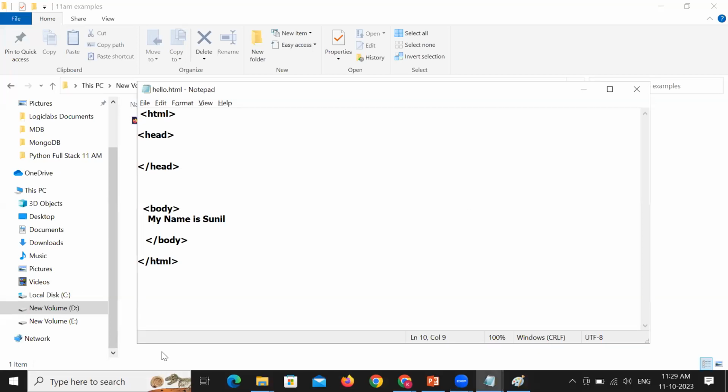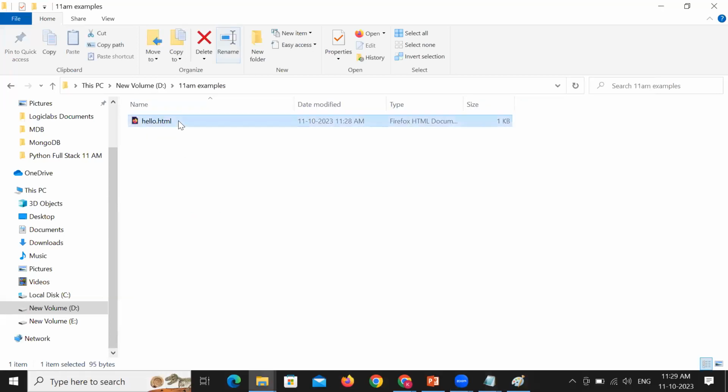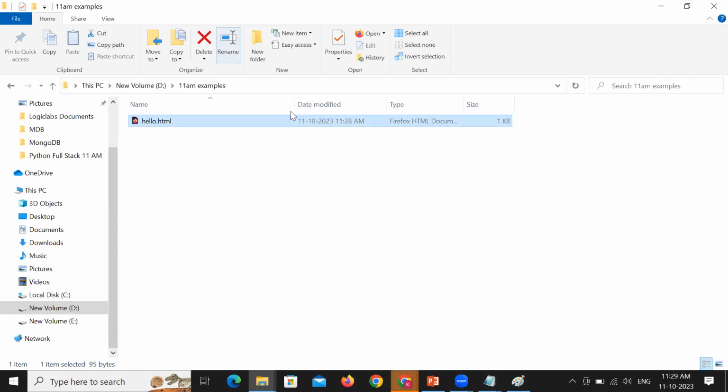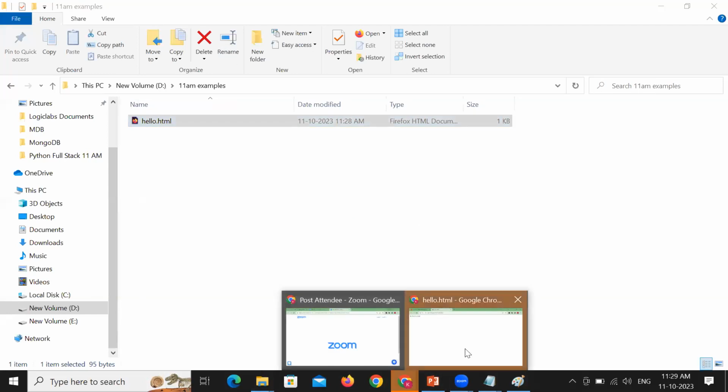The page is ready with me. So what I'll do, I right click on this page, and I want to open with any browser you want. You can open with Firefox browser, or I want to open with the Google Chrome browser, whichever you feel comfortable, you can open it. So let me open the Google Chrome browser. I have opened my first HTML page in the Google Chrome browser.